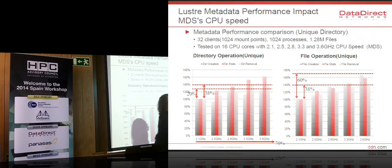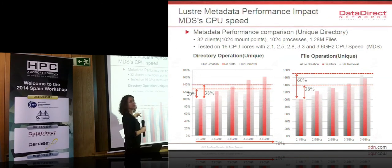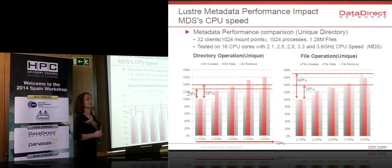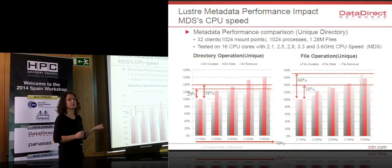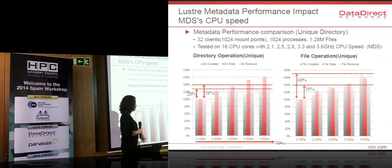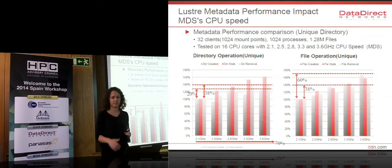Similar, but for files, on this graph. And we can see that on directory operations, increasing just CPU speed, we get above 20% improvement on directory creation and 38% on directory removals. So if you have an application, how do we translate that to the real world? If your application is intensive on metadata, it really matters if the CPU on your metadata server is higher. You are going to get better performance. This is limiting your performance there.